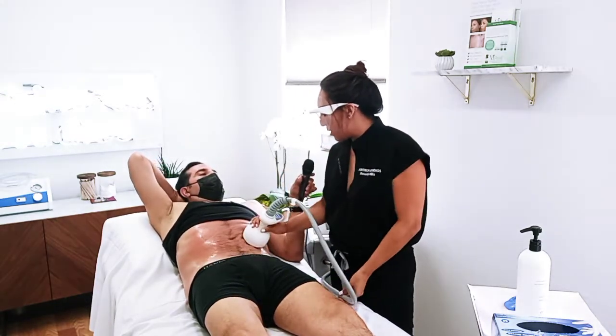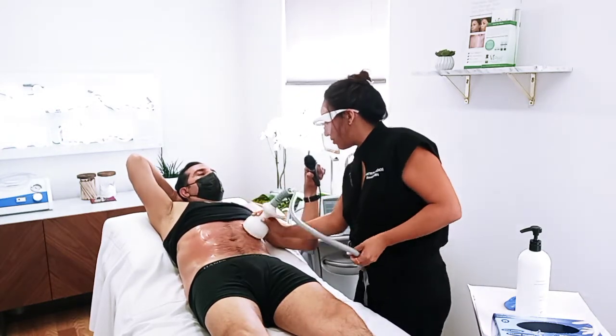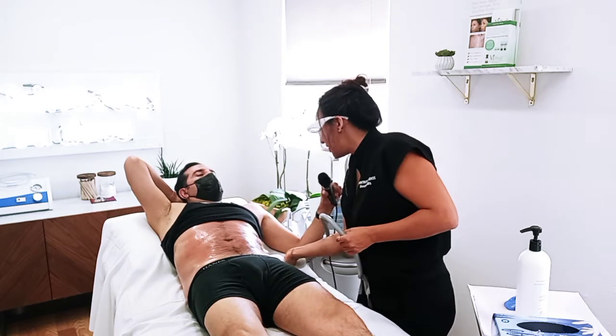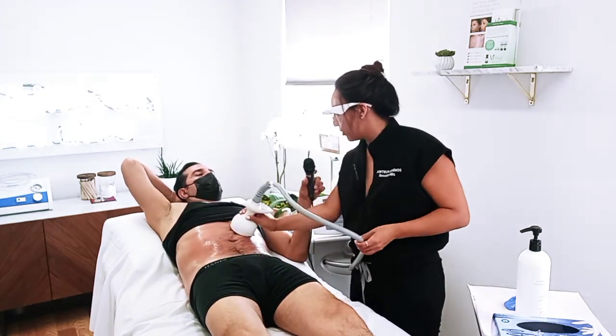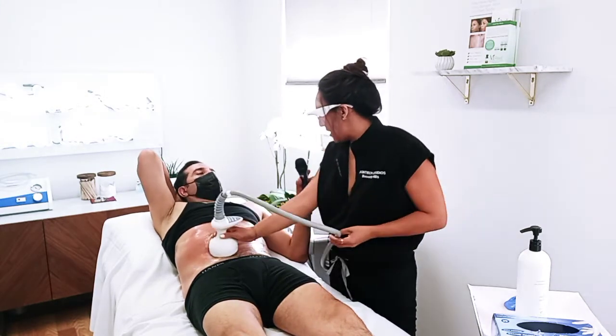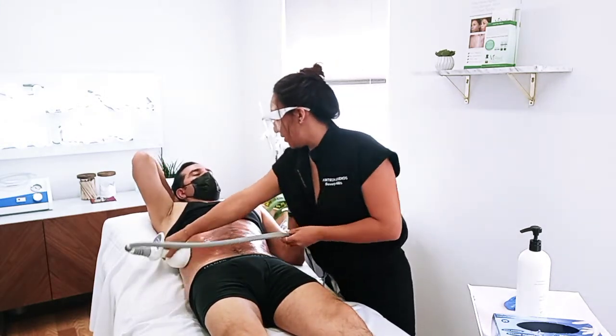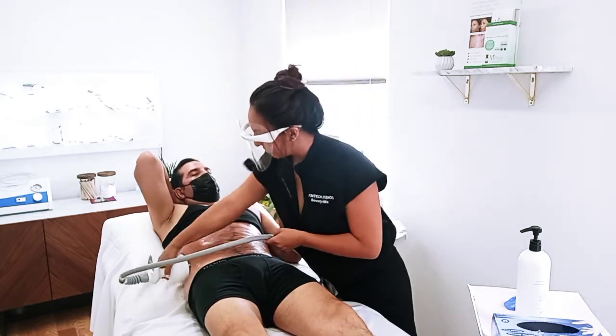So, you know what, this has become one of the most popular treatments. It's non-invasive, non-surgical, no downtime, and you get excellent results. It does take a little bit longer to see the results. It's not as instantaneous as a surgical procedure, but there's a lower risk of any complications or pain, so it's more ideal. It's become one of the most popular treatments out there. Excellent.